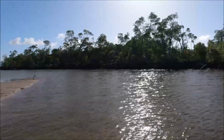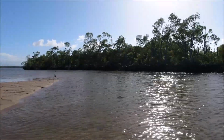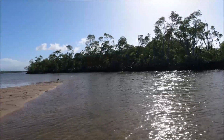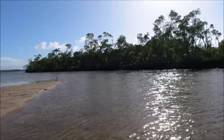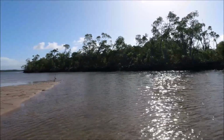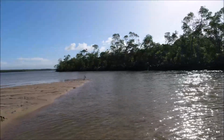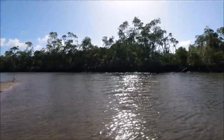So that line looks like it's already caught up on something, I think. But if you don't go in the actual structure, you probably won't catch. Well, you may. The water's still quite dirty. It has been quite windy, and there has been a little bit of rainfall here and there, so that tends to muck the water up.